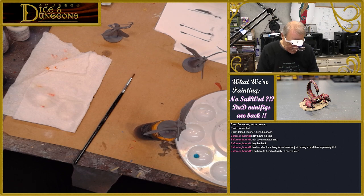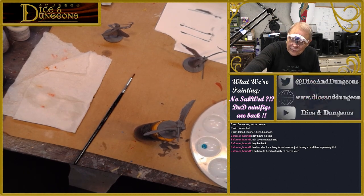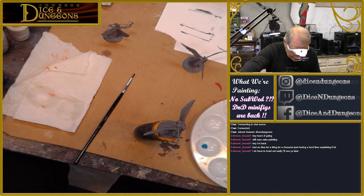Oh, that's just not mixed well at all. Wow. Yeah, that came out as two different colors, which means that the pigment and the solvent are not well mixed.